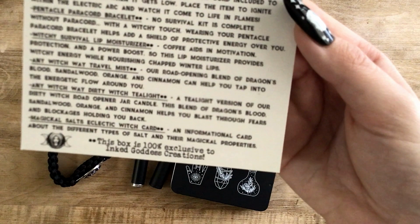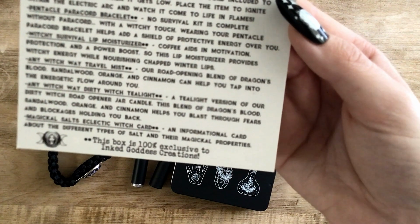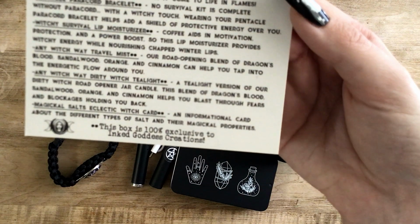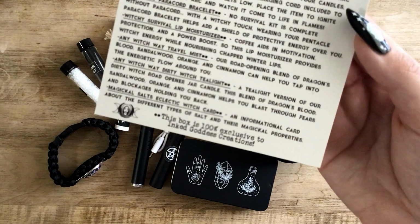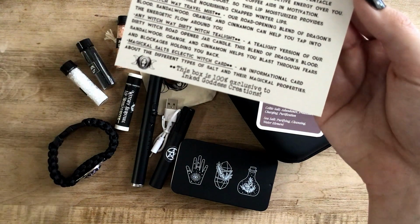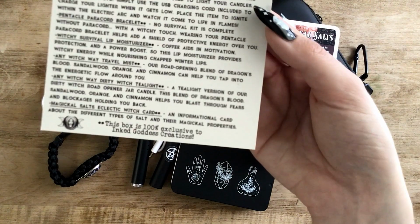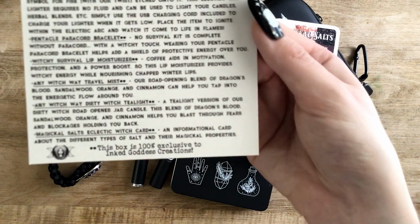Any Which Way Dirty Witch Tea Light. A tea light version of our Dirty Witch Way Road Opener Jar Candle. Oh, that's why I could smell. I thought it was very vanilla smelling. This blend of dragon's blood, sandalwood, orange, and cinnamon helps you blast through fears and blockages holding you back. So it's like the spritzer, but in candle form, which is funny because I kept smelling vanilla. But yeah, I definitely do smell the dragon's blood. It's a lot stronger in the candle. I'm not really getting too much of a hint of orange, but it's probably that warmy smell I'm kind of picking up on. But they do smell very similar. I'm very weird, and I always thought that vanilla and cinnamon kind of had a similar smell. And that might just be me.